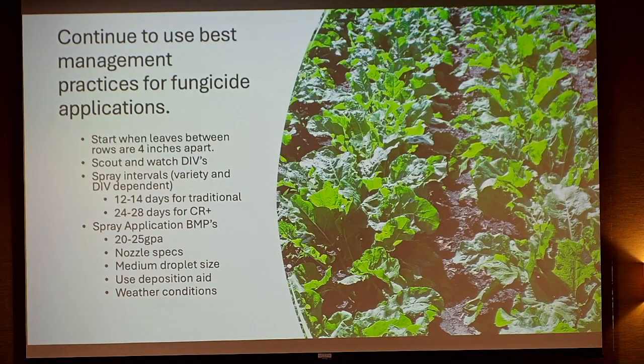So just going into a few of those best management practices, again, starting early, right? Get those first 2 applications on, and after that, going out and making sure that you're scouting and watching disease index values, right? What's the weather like? Are we really prone to developing disease with high humidity and temps and moisture, right?